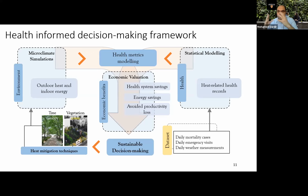So that's why we built our own approach to test two kinds of heat mitigation techniques, which we focus on: tree canopy and ground vegetation cover. Ground vegetation cover means the grass and shrubs and the ground level urban greenery, and the tree canopy enrichments. And we used microclimate modeling in order to measure its impact on the environment itself.